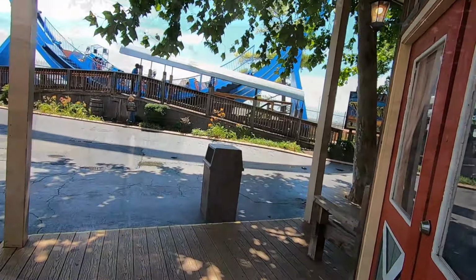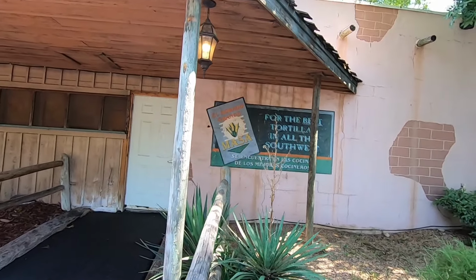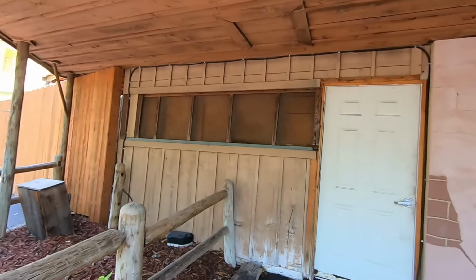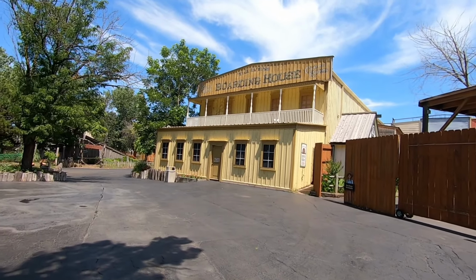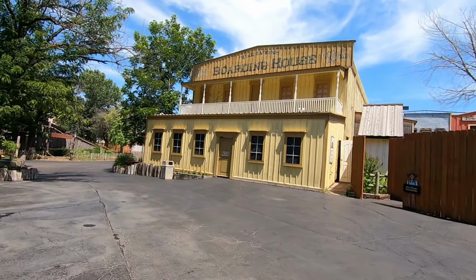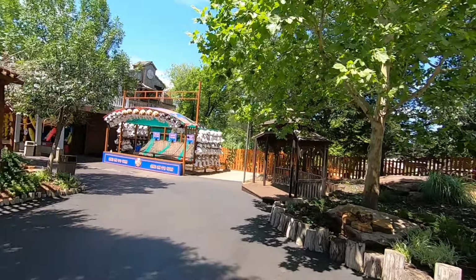Pretty dang cool. So we're on the other side of the bumper cars over here, and thinking that sign might be new right there for the best tortillas in all Southwest. Check it out. And here's the boarding house here. I believe this thing has been here for a long time. Well, I'm sure all these buildings have, but I don't know what the history is of that building, but definitely probably something big back in the day based on the size of it.